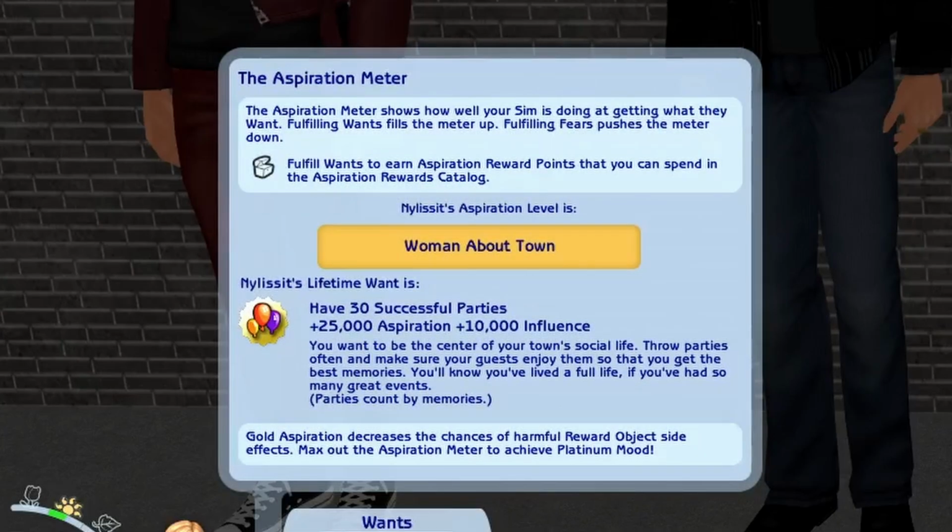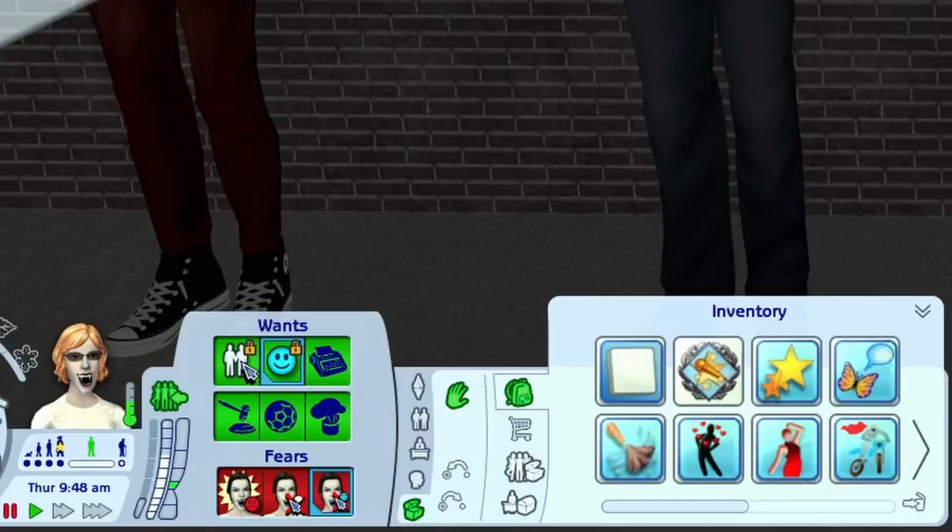Whereas her sister focuses on the wealth side, Nylissit focuses on the connection side of building their family legacy. My question is, is she going to have all of these parties here at Tricou Manor? Or is she going to have to have them on a community lot, since I'm not sure that they want people peeking around every corner in this house? Now let's take a look at her traits.